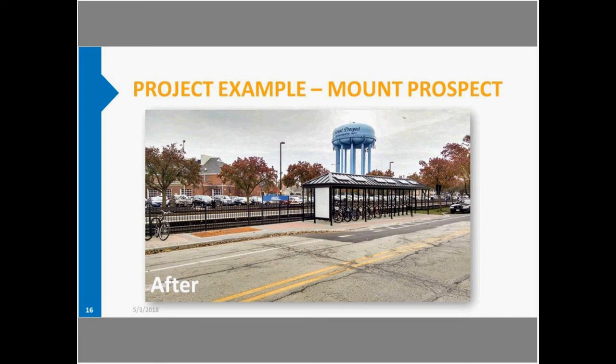You can see that little strip of parkway there was converted into a nice bike parking shelter, solar powered. It's got lighting for people who are arriving back to the station after dark. This, along with 2 other locations around the station, were basically spots where bike parking was added into unused spaces. Like it may have been the parkway here, or part of a landscape island or something like that.